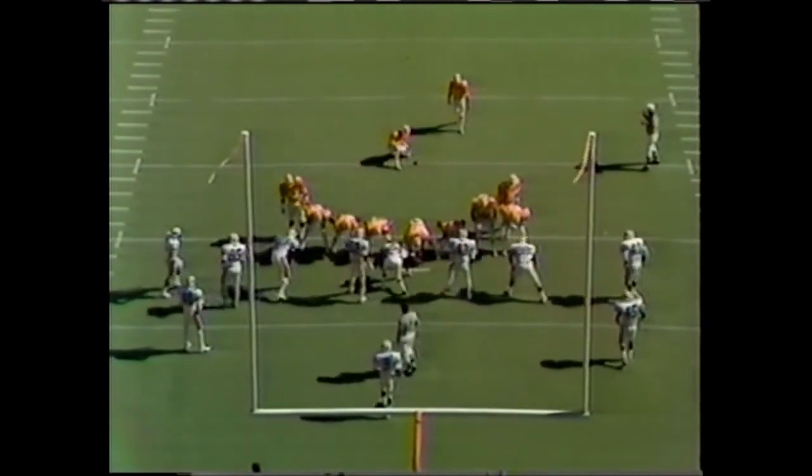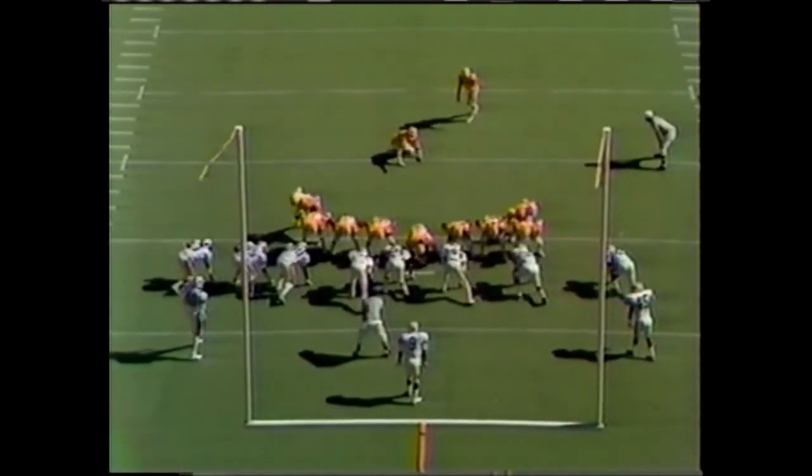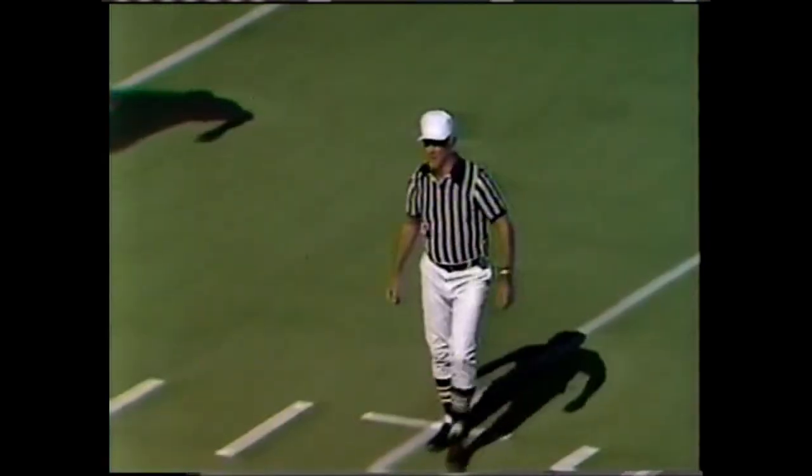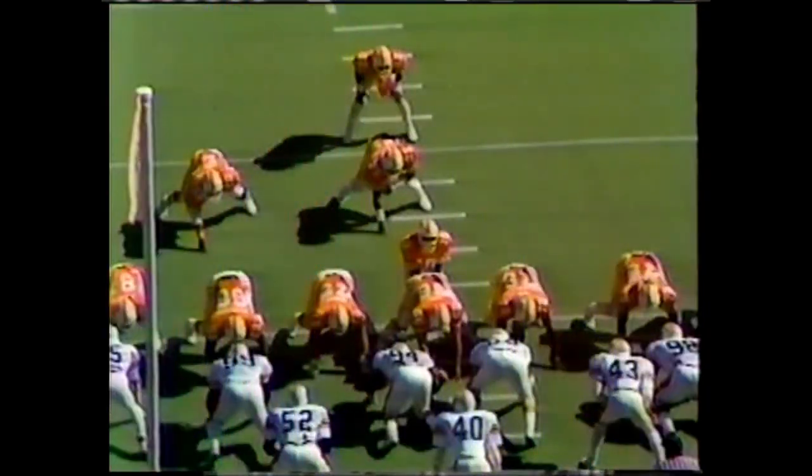An impressive drive by the Tennessee Volunteers, keyed by a 39-yard gallop from long-legged quarterback Tony Robinson. Carlos Rivez is in for the extra point try. And it is good. 10 minutes and 29 seconds to go in the first quarter.